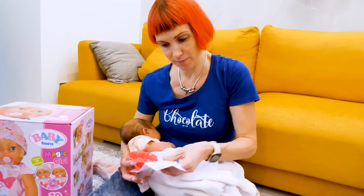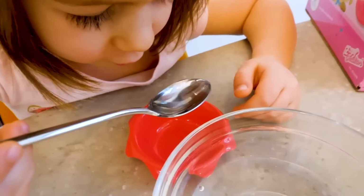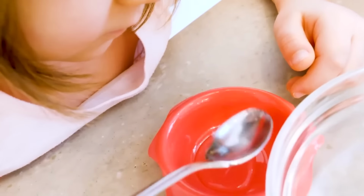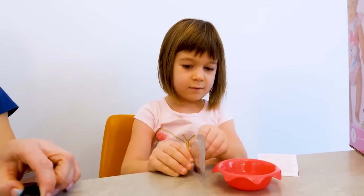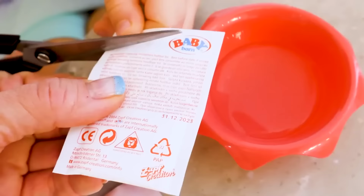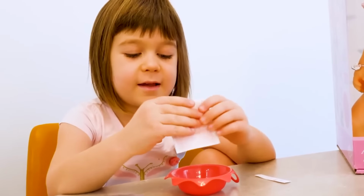Let's learn how to properly prepare toy baby food. We need to pour the water up to the 12 milliliter mark. That's 12 milliliters. We open the packet. We need another. Cut it open again. All right. Now we mix it together.